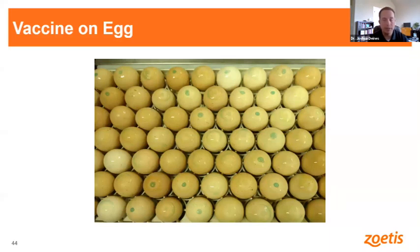Maybe there's not the correct pressure going. Maybe you have a lot of bent needles that are clogged up. Or maybe your embryo staging is not at the right place, and you're hitting the embryo itself instead of the amnion. That can happen as well. So there are some different factors to think about here. The key thing is how much vaccine is on the outside of your egg. If you see this, there's a problem. So get it checked out.